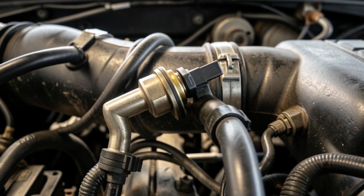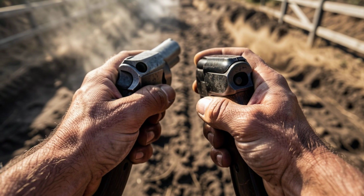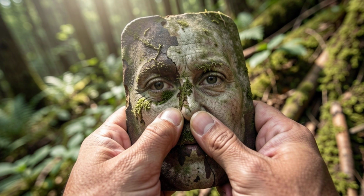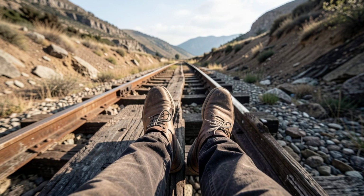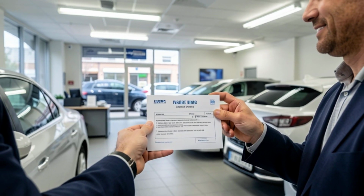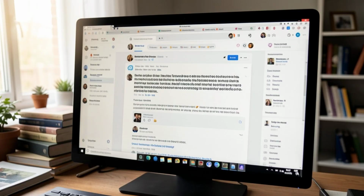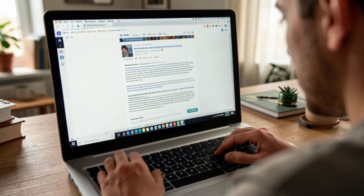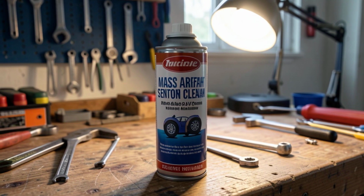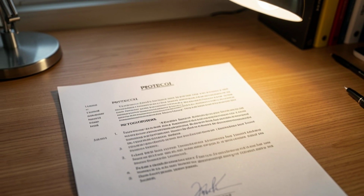And number 1 on this list is the one that nails more people than any other, the mass airflow sensor. That little sensor sitting in your intake tube between the air filter and the throttle body. When it gets coded, the symptoms scream expensive problem: rough idle, stalling, hesitation, poor fuel economy, and the dealer quote to replace it runs anywhere from $200 to over $400 at a shop. And I've seen forum posts where an owner was quoted $850 to swap this one tiny part, and the fix is a can of mass airflow sensor cleaner that costs under $15 and usually lasts you several cleanings.